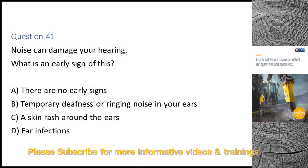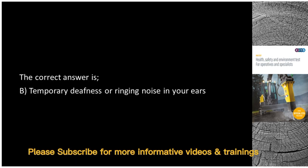Question 41. Noise can damage your hearing. What is an early sign of this? A. There are no early signs. B. Temporary deafness or ringing noise in your ears. C. A skin rash around the ears. D. Ear infections. The correct answer is B. Temporary deafness or ringing noise in your ears.